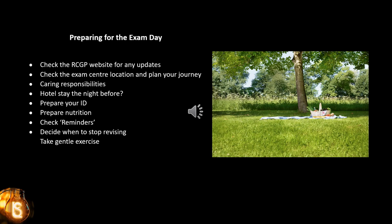Check your reminders of your exam strategies and importantly, decide when to stop revising. By this stage, the hard work is done and you want to be in good shape on the day. Take some gentle exercise and try and get a good night's sleep.